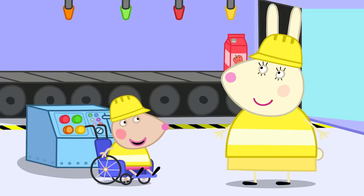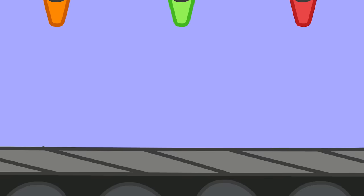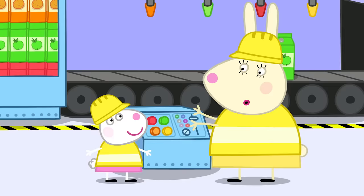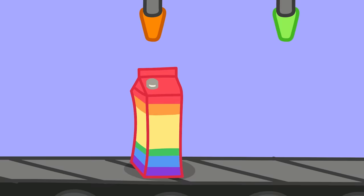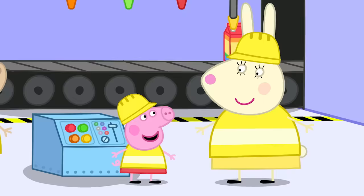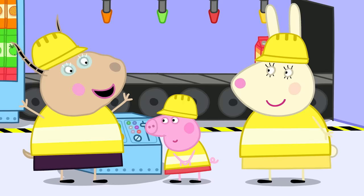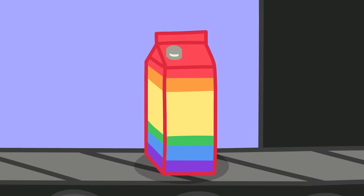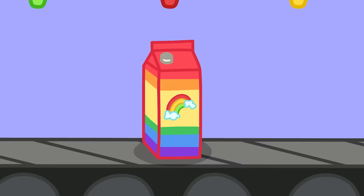And how about this one? It's green. So... apple. Spot on, Susie. And this one? It's lots of colours. Well done, Peppa. You've created a brand new type of juice. It's rainbow juice. Everyone thinks the rainbow juice looks very delicious indeed.